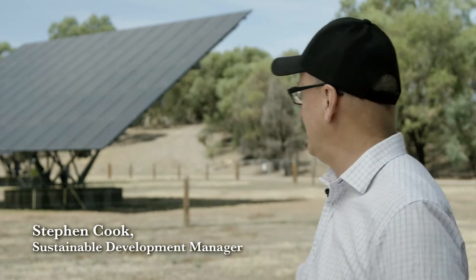We're at Jacobs Creek Visitor Centre in the middle of the Barossa Valley, Roland Flat to be specific, and we're here just having a look at the solar panels. So this is our first foray into solar, and that was back in 2016. Since then, these are about 30 kilowatts each. We're installing 3,000 kilowatts of solar at the moment.